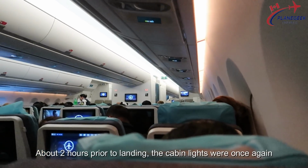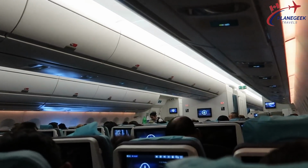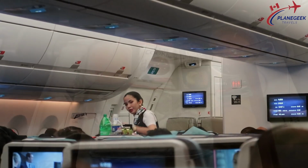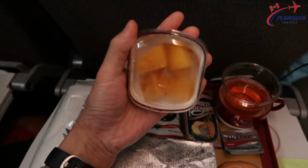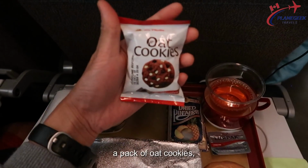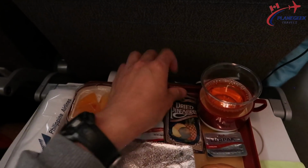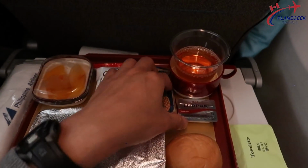About 2 hours prior to landing, the cabin lights were once again switched on for the breakfast service. The meal tray comes with fruit slices, a pack of oat cookies, a pack of dried pineapple, a piece of bread, butter.